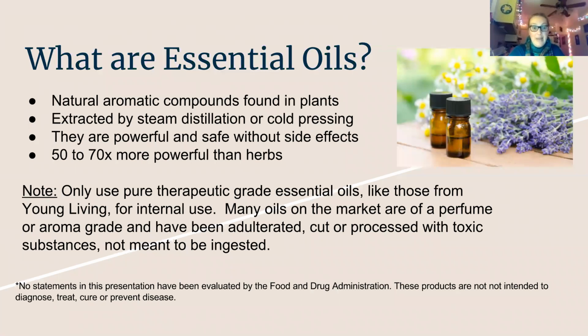So again, we just want to make sure that you are using only the purest therapeutic grade essential oils from Young Living. A lot of the other oils on the market are a perfume or an aroma grade and have been adulterated, cut, or processed with toxic substances. And they are not meant to be digested or ingested or used as supplements or in your culinary life.